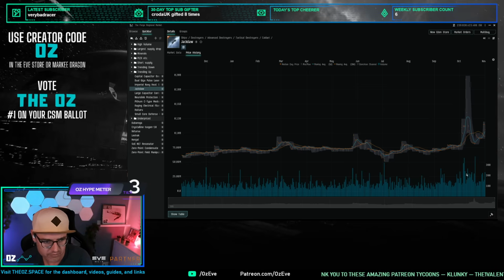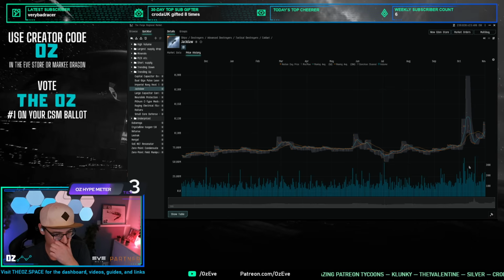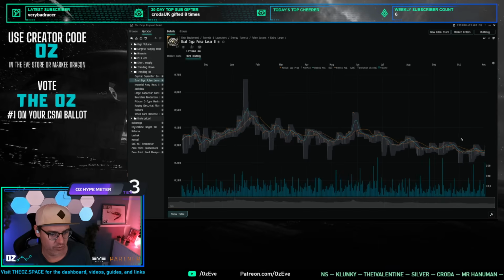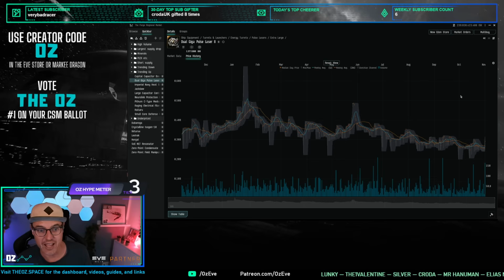And then also now you're seeing a lot of alliances fly this as doctrine ships. If you're looking at Zkill board, it's all over the place. So the Jackdaw, very much a hot commodity right now. And the other thing that is trending up today and is being traded a lot today is the dual gigapulse laser, which is a dreadnought gun, which is a very good sign for the game overall, because it means that somebody is out there actually wanting to fly capital ships and taking dreads into battle.